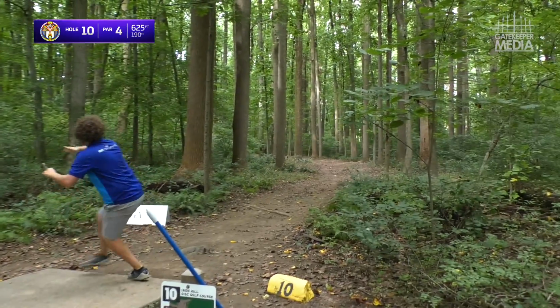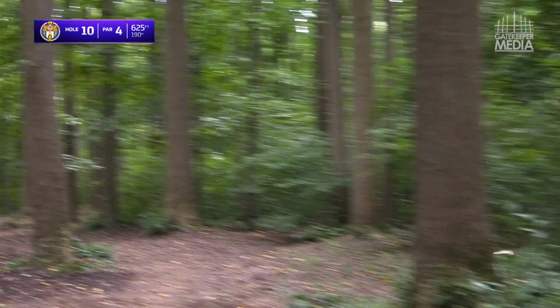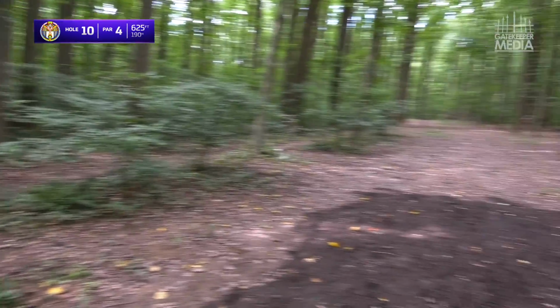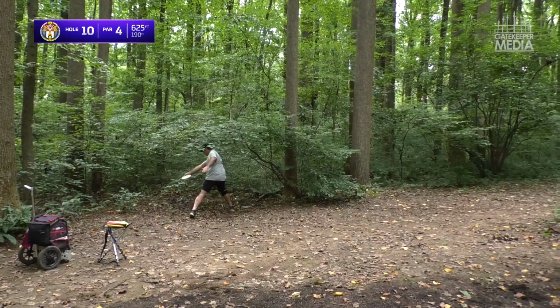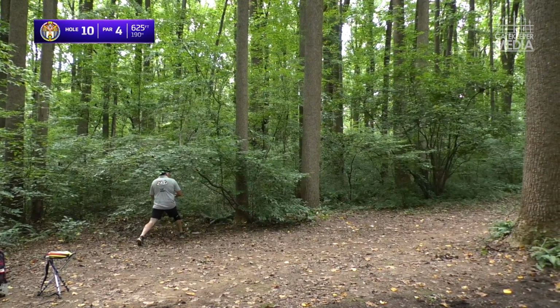Zach, is this real nice Anheuser shot. Should flatten out. Yeah, it got a little stopped up, but last round he found himself on the right side of this fairway, so I think that this is an improvement for him for sure.